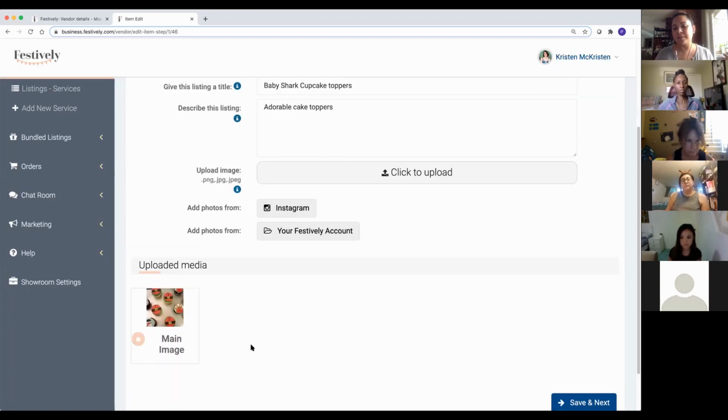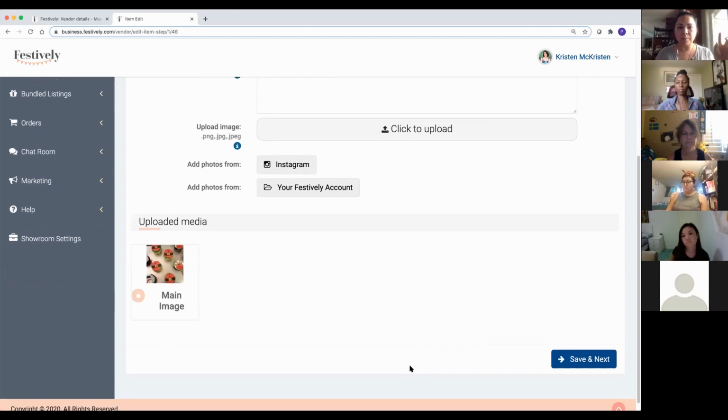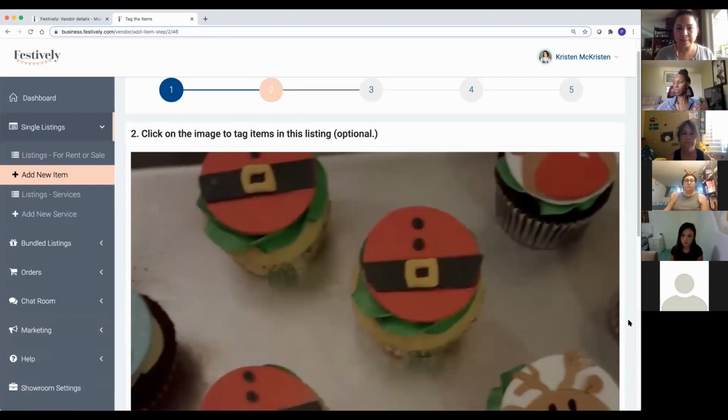This is because you can post up to 10 images. So one always has to be that one hero image or main image that will be on the search site, and then also the front image in your listing. You click save and next.